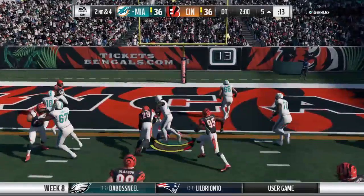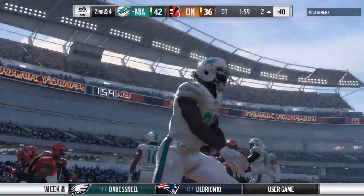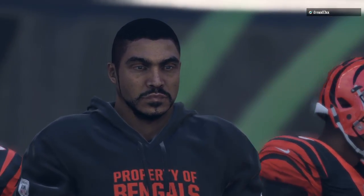They go back to the ground with Williams. And he is in for the score! And it is absolute stunned silence here as they win it on the road in overtime.